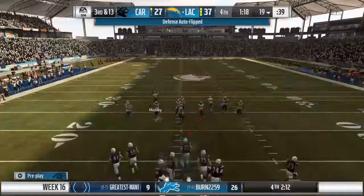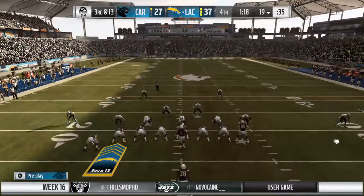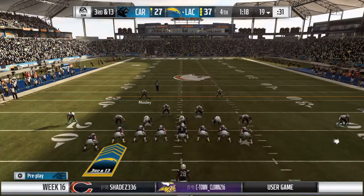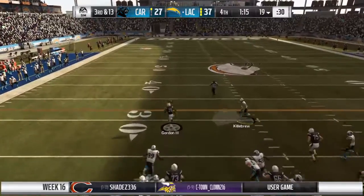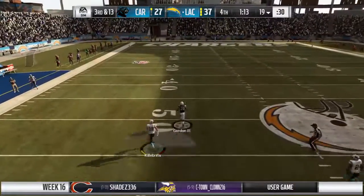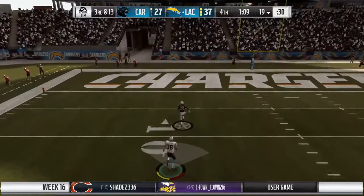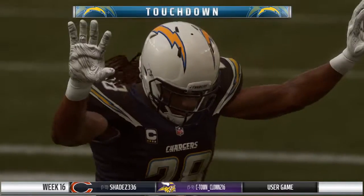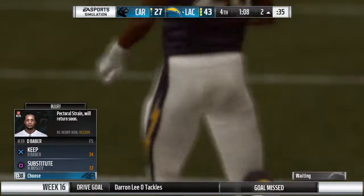The Chargers on 3rd down. They're right at about the league average, 40%, 4 for 10. This is going to be 3rd and 13. Now a handoff. This is Gordon. There goes Melvin Gordon. The 40, the 30, 10. Touchdown, LA. Melvin Gordon, his 3rd touchdown of the game, his 8th on the year.